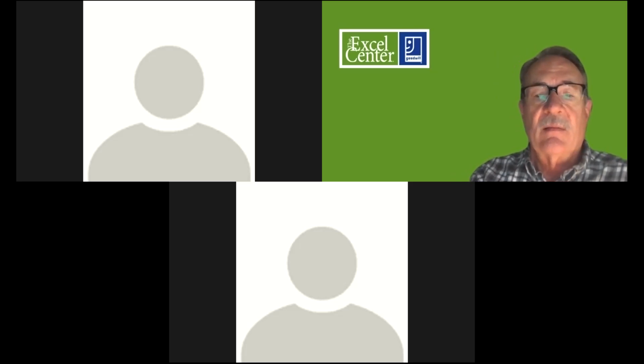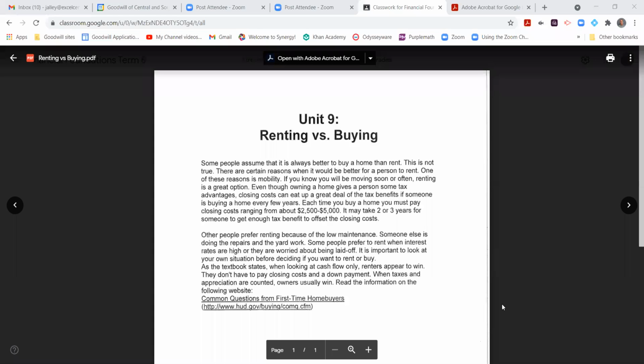Okay, so you're thinking about buying a house. You'd like to buy a house. You want to have a yard, you want to get a dog, you want to put down roots, whatever your rationale is. How do you decide whether you should rent or buy a house?